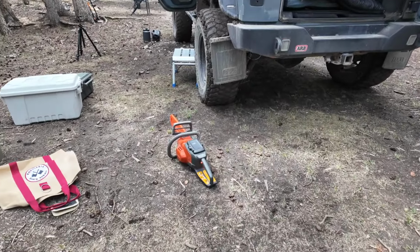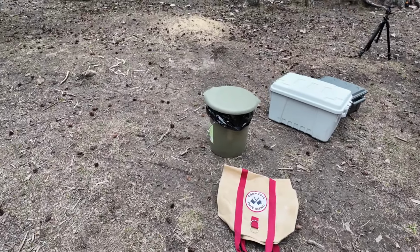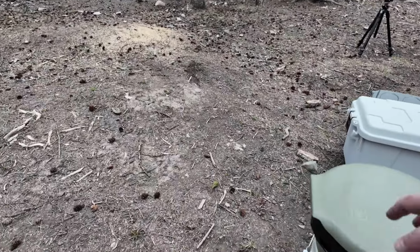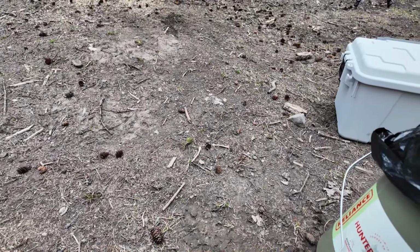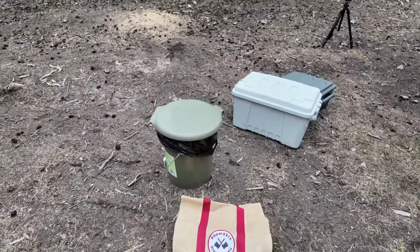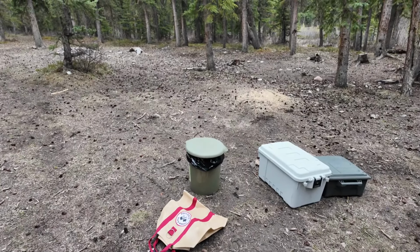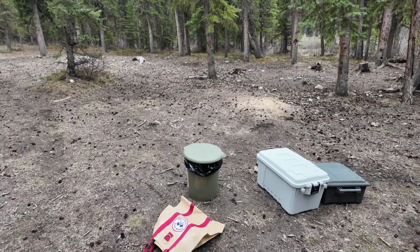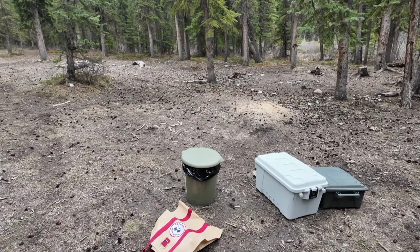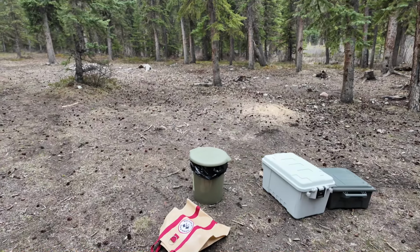Almost ready. Take out that Husqvarna. This is my new backcountry toilet. It's the Hunter Loo. I decided to put that in the Jeep because it's got a little bigger seat. This is a real good purchase from Cabela's. It's on sale. I think at Cabela's it was $23.99. I believe it was.